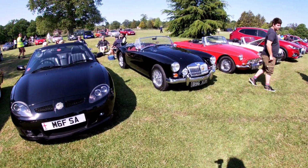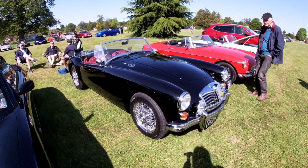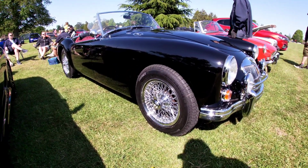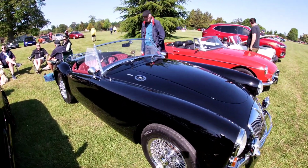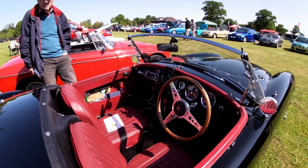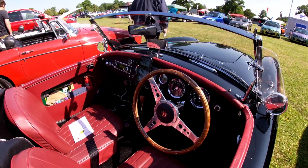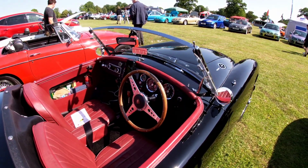The MGA is lovely. Really nice in the black with the red interior, of course, my favourite. And the wire wheel, wow. Imagine keeping them clean on a daily basis. It's alright getting it out to a show now and then, but having them as a daily wouldn't be good. It's very tidy, isn't it? Looks like he's got a sneaky 5-speed in there as well.